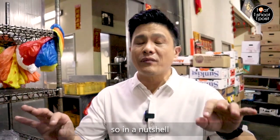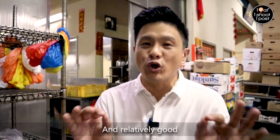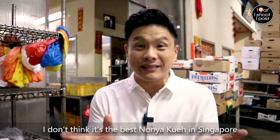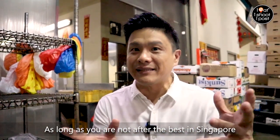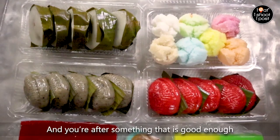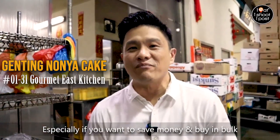So in a nutshell, this place is cheap and relatively good. I don't think it's the best Nonya kueh in Singapore, but it is really cheap. As long as you're not after the best in Singapore and you're after something that is good enough, I think you can come here, especially if you want to save money and buy in bulk.